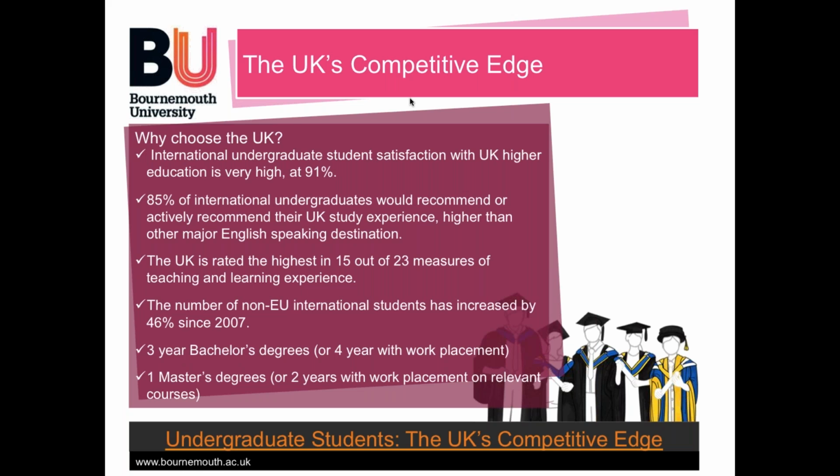So the first thing is why choose the UK? Well, for a lot of reasons. Essentially, international undergrad student satisfaction with the UK is actually really high. It's at 91%, which is extremely high. And I want to say it's about the same for postgrad students as well.